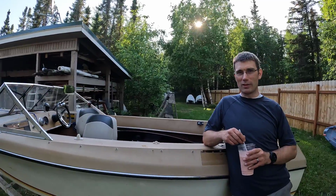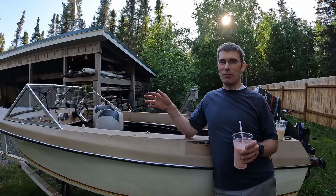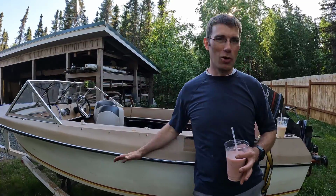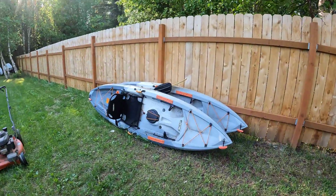Yeah, I got this thing. It was kind of a gamble because it was in the winter, it was frozen, it was covered in ice, and we couldn't really even start it. And so I was like, I don't know, for what I paid for it. It actually was a package deal. This boat, the motor, the trailer, and these 2 kayaks over there for $1,500.